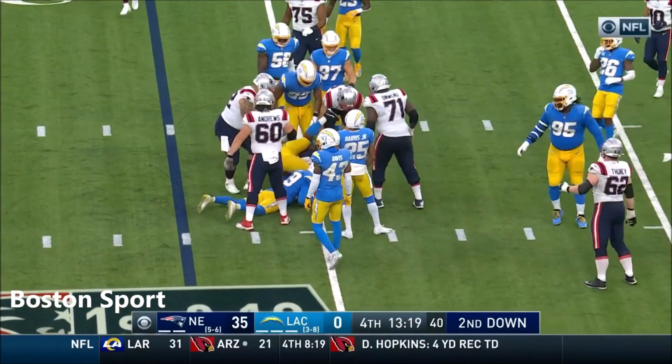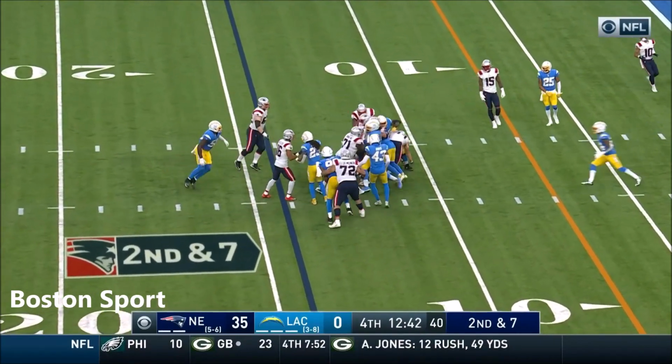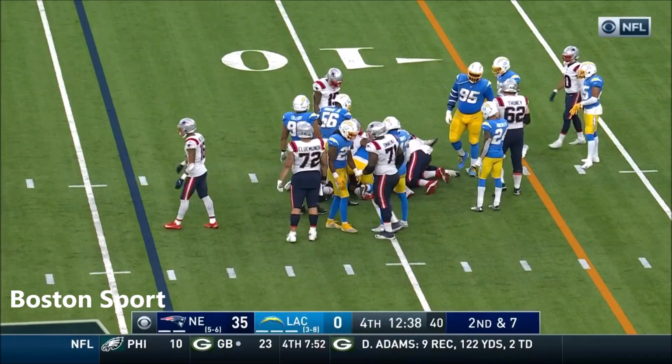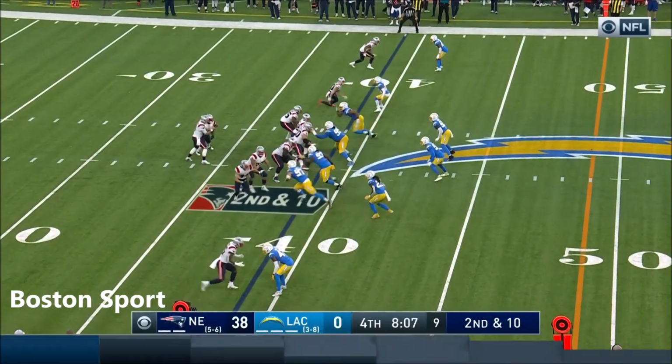And around his ankle, he's keen. Block, Shell, the run. Andrews trying to shove them down to the 10, and that's exactly where they go, with a gain of about 4 on the play. Second down and 10.